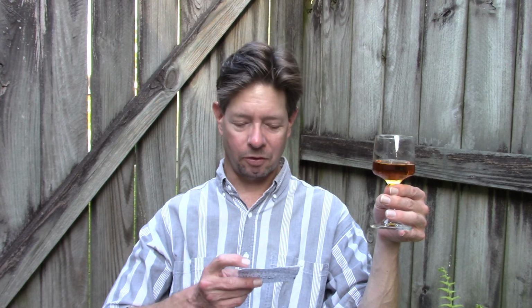What's wrong with it, you say? What's wrong with this brandy? I don't know. You tell me. I don't see anything wrong with it. I bought it at Walmart. I've seen it in many other stores, though, not just Walmart. Walmart has the best price, though. We'll mention that. Is this owned by a bigger company?